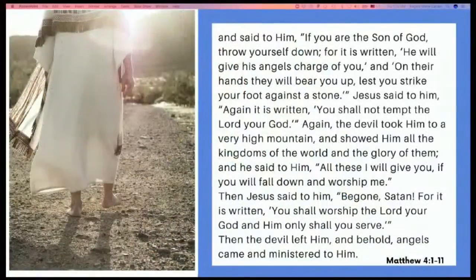So Jesus said to him, "Begone, Satan, for it is written, you shall worship the Lord your God only, and him only shall you serve." And then the devil left him, and behold, angels came and ministered to him.